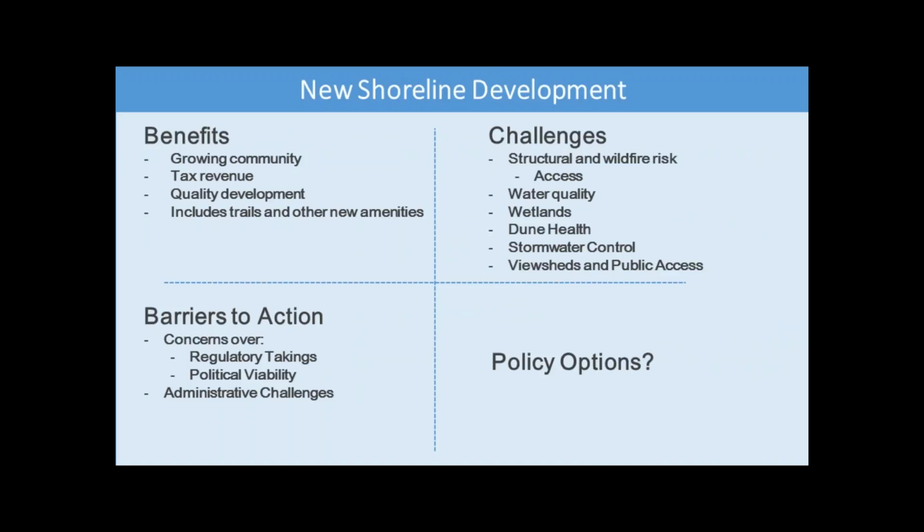So one of the issues that keeps rising to the top throughout this Grand Haven project, our case study, is new shoreline development, which has a great number of benefits for our local communities. It means you're growing. It means you have more tax revenue. It's associated with quality development, things like trails and amenities to really enliven our waterfronts. But with new development comes a number of challenges.